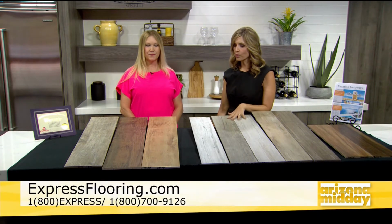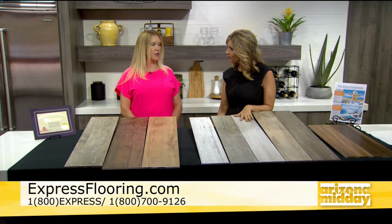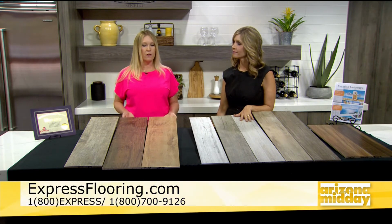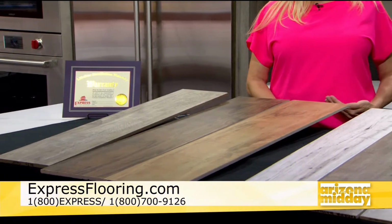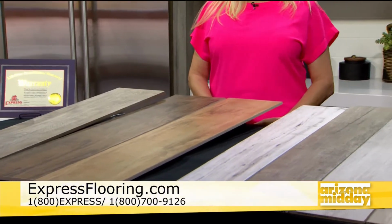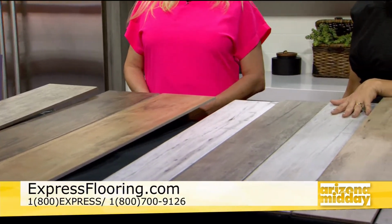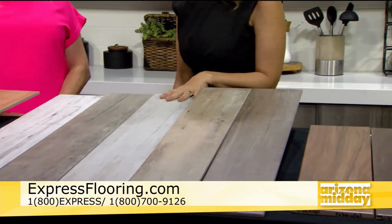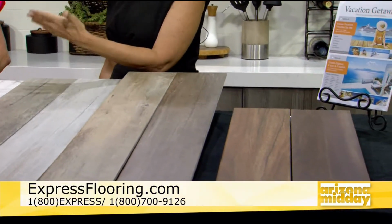Now, you will bring these samples to the home? Absolutely. Our professional design consultants come right to your door. We literally bring the floor to your door and show you our flooring samples under your natural lighting and next to your furniture, so that we can pick the right one for you. Lifetime installation warranty too, which is great.